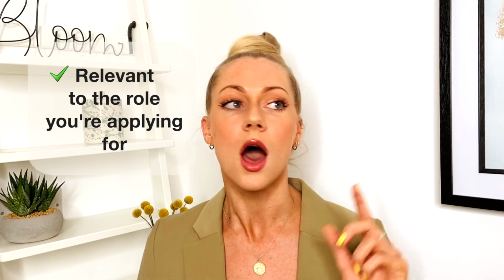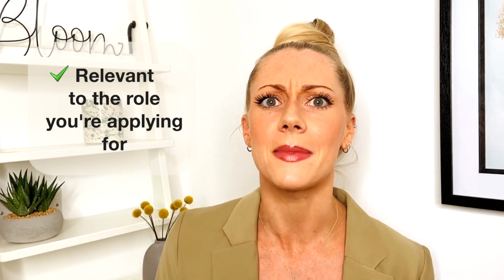Now, some quick do's and don'ts on creating this extra piece of material. You want to make sure firstly that you're using the job description. Understand what you'd be doing in the role that you're applying for, and create something based on that. Demonstrate yourself doing something that you'd literally be doing every day if you got that job. It's literally going to be showing that hiring manager, hey, I can do the job before I've even got it.